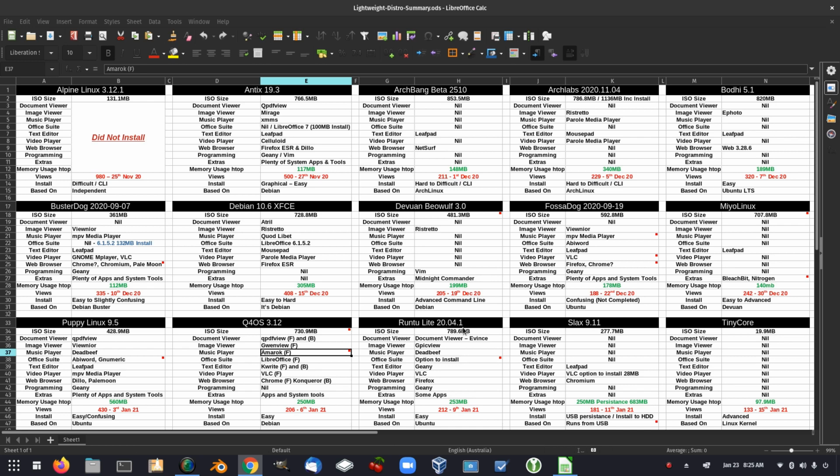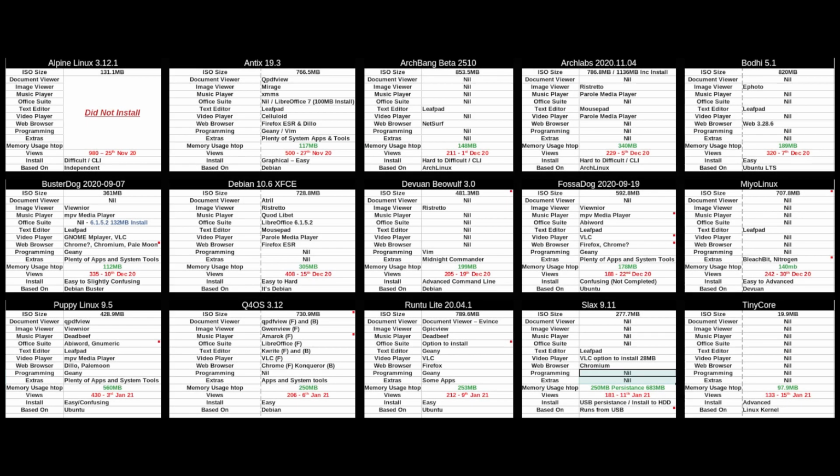So that's what I mean. It's very hard to pick a third place, but definitely these two here, Antix and Debian, are my number 1 and number 2 picks. I've edited the spreadsheet to be in an easier to read format instead of having all the LibreOffice headings and stuff all over the place. So you can just pause that and check that out if you wish.